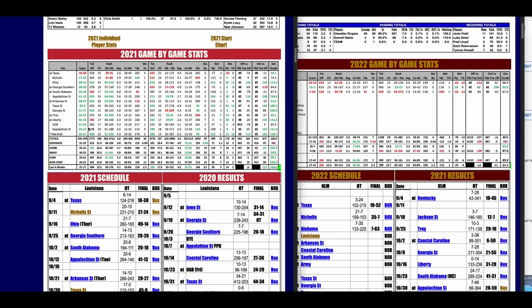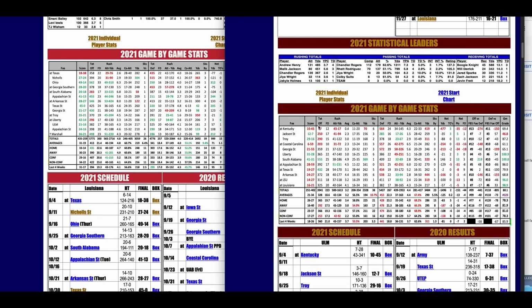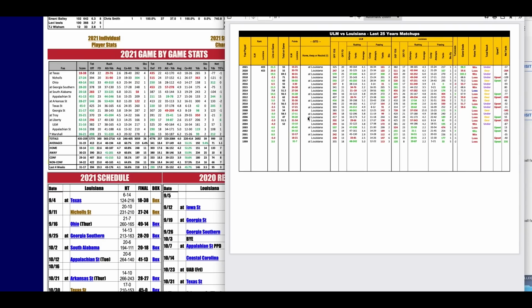Remember what they did at the end of the year? They won the Sun Belt. They beat Marshall, and they finished ranked. Ranked pretty good, too. They only had one loss all year. It was to Texas. ULM last year, look at all this red. ULM lost a lot of games last year. So ULM, with all these losses, goes into ULL as a 21-point dog, I believe it was. Let's go look that up here. Once again, we're just going to click right here. They were 21.5.